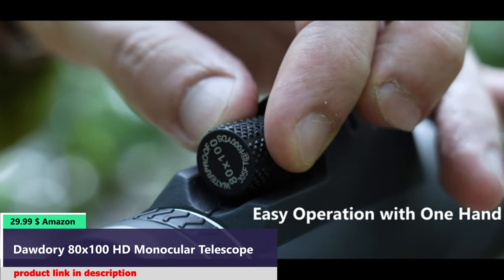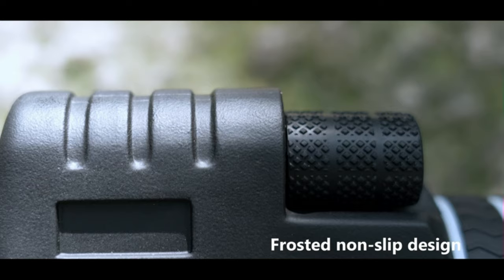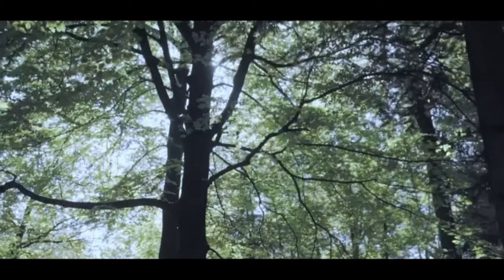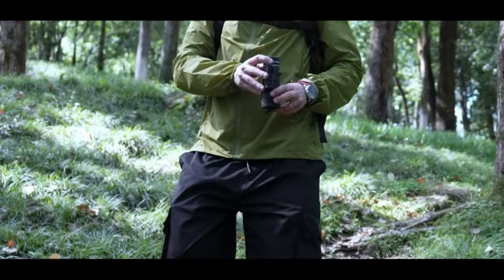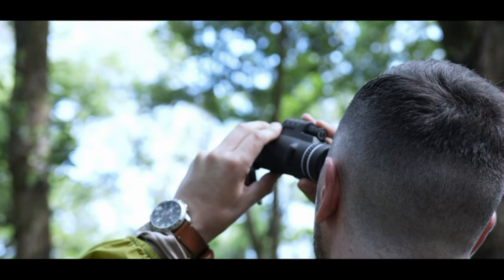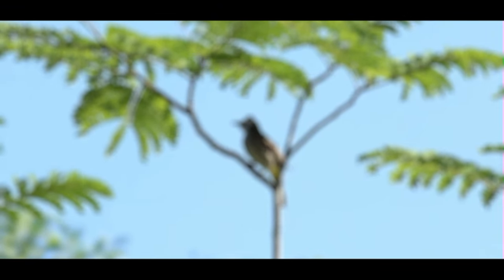With 80x100 high power magnification, Dawdory monocular can really help you see the distant landscape. Even at a distance of 800 meters away, you can get a clear and bright image by adjusting the focal length. Dawdory monocular telescope for smartphone comes with a newest quick alignment smartphone holder, which is suitable for almost all phones on the market, a sturdy metal tripod with adapter head, which can allow you to adjust every angle you want. It would help you to get a close HD images or videos without shaking.